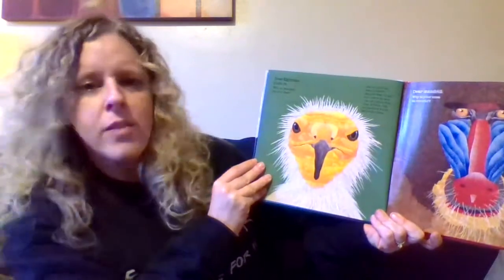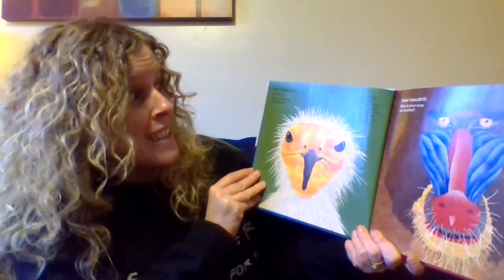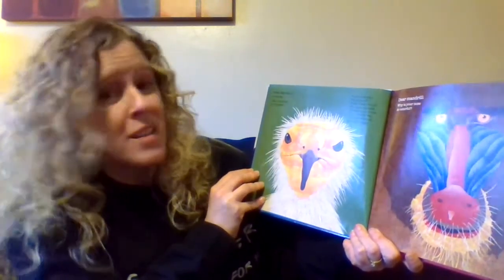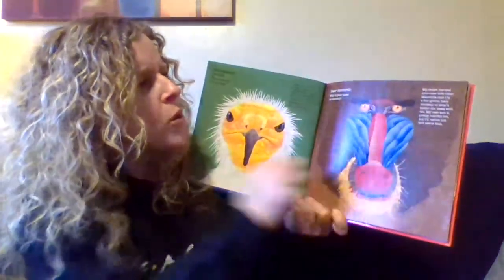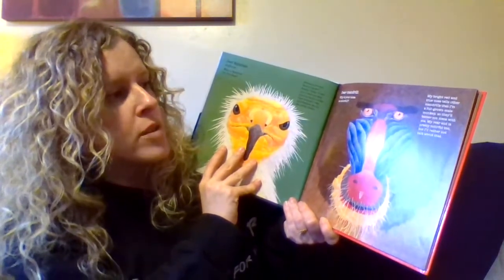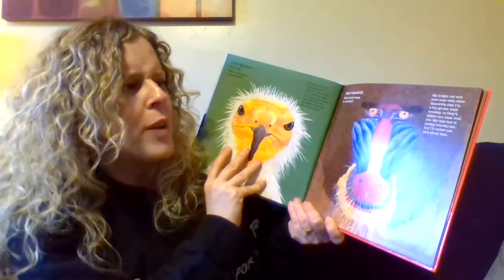Dear Egyptian vulture. Why no feathers on your face? Are you sure you want to know? Really? Okay, I'll tell you. I stick my face into the bodies of dead animals that I eat. And feathers, they would get pretty messy. Dear mandrill, why is your nose so colorful? My bright red and blue nose tells other mandrills that I'm a full-grown male monkey, so they better not mess with me. My rear end is pretty colorful too, but I'd rather not talk about that.